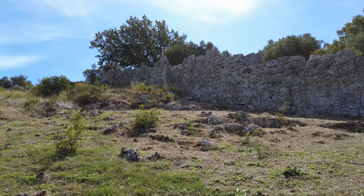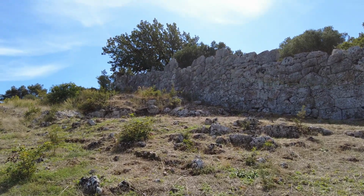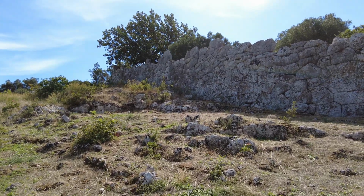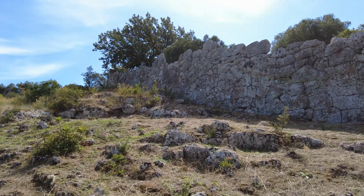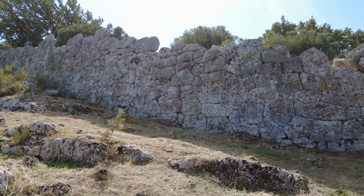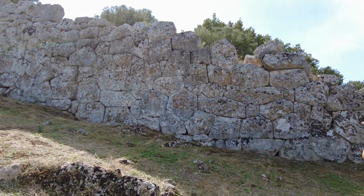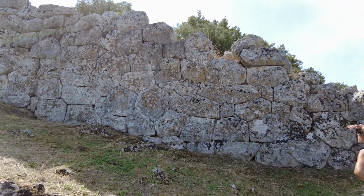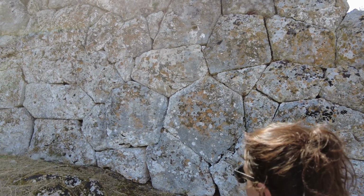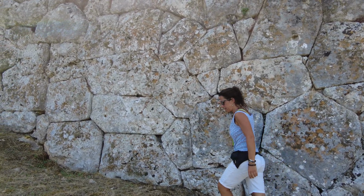My name is Mirko, we are in Greece, and we are at the archaeological site of Oiniades, which is somewhere near Missalonghi. And what do we find here? A beautiful polygonal wall. Stones are big, not really cyclopean, but definitely interesting. Want to go closer, Deborah? Just to give a sense of scale of these stones.